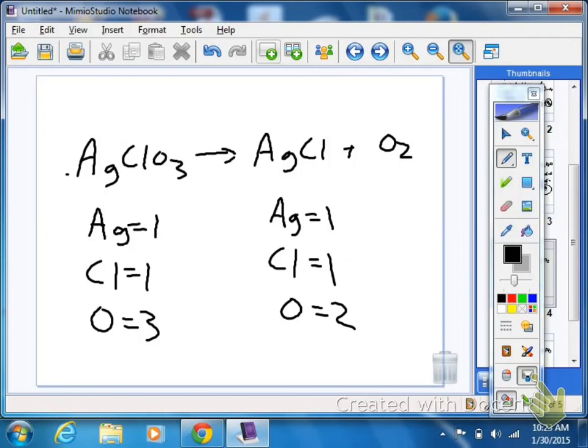When you have a 3 and a 2, or an even or odd, you need to find a common number you can get both of them to so that they can be equal. So in the past we've dealt with a 3 and 2. What number do we need to get both of them to? 6. So we multiply the oxygen here by 2 to get 6. Multiply this oxygen by 3 to get 6. Those become our coefficients, what we multiply by. What's underlined there? So that 2 would go in front of AgClO3. And the 3 would go in front of O2. And now the oxygens are balanced.